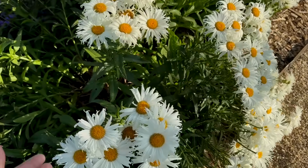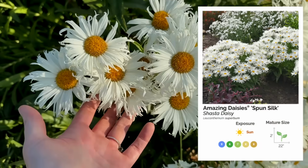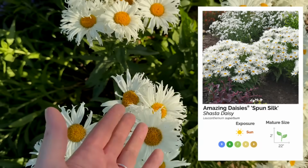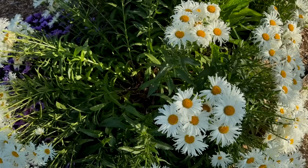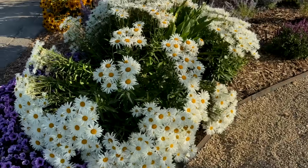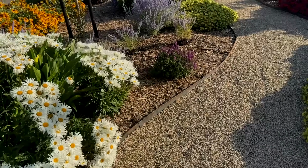But these are the spun silk daisy or Shasta daisies. Look at how gorgeous these are. So beautiful. I'm kind of bummed that they split like that, but I'm totally fine with it. It's okay. But I am just in love with these, guys. These look so, so beautiful.